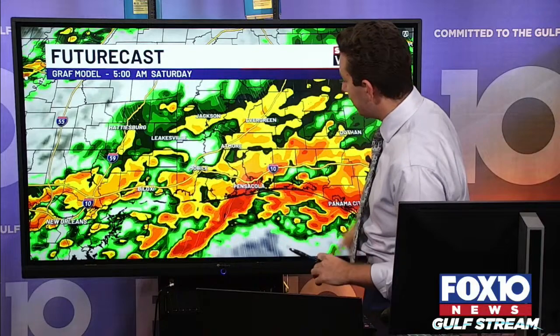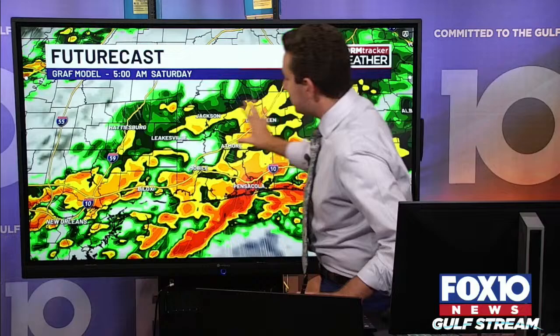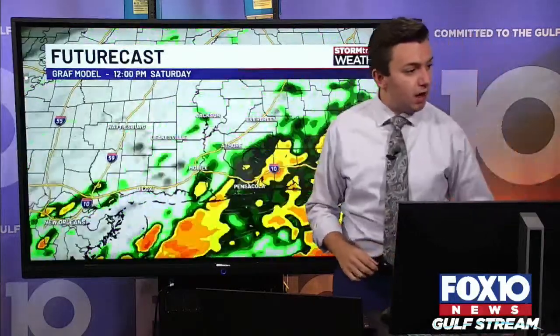And I think that's why we're seeing some of our rainfall forecasts indicating higher rainfall overall in our coastal areas, especially the Florida Panhandle. Otherwise, you can see on the map here, scattered to numerous showers, some embedded thunderstorms. This is as of Saturday morning, advancing this on. This is now pushing us through noon here.